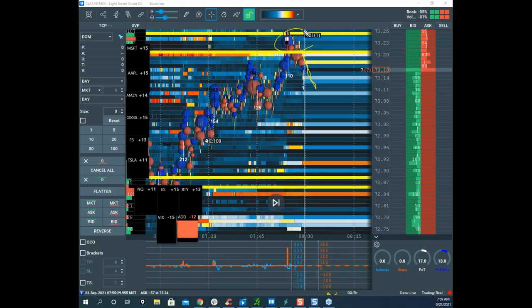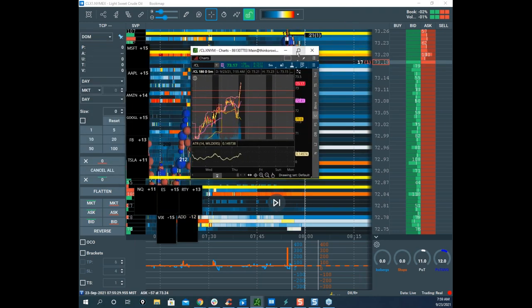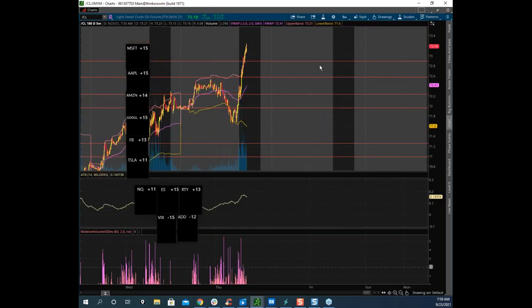You don't want to see this fail. If there's truly buyers in here, this should hold and it should go higher. If it fails, you just get out. If you're trading off a bar chart, you have no idea. You're just sitting there like, this looks bullish to me. This looks bullish to me. Like, what? I don't understand.